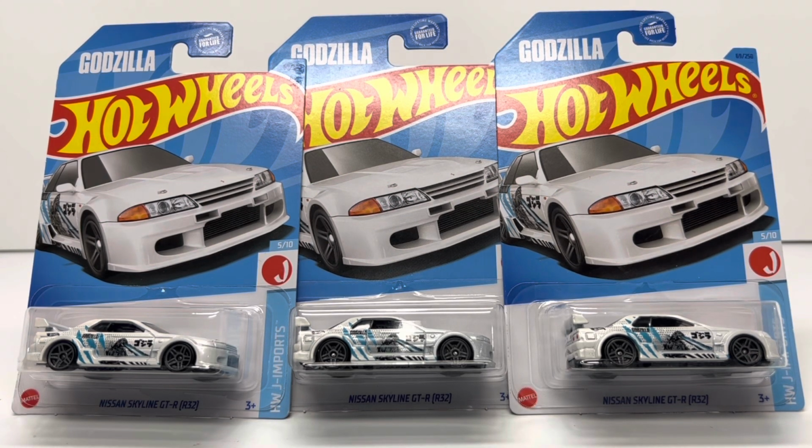But let's start off with a fun fact. The reason why the Nissan Skyline GTR R32 is nicknamed Godzilla is because of its dominance in the 1990s Australian Touring Car Championship, as well as winning multiple races in the Bathurst 1000 endurance race. And that's how the Nissan Skyline GTR R32 was nicknamed Godzilla.